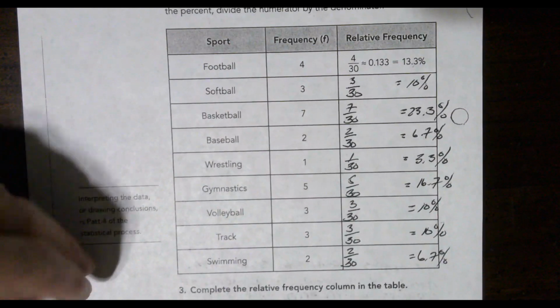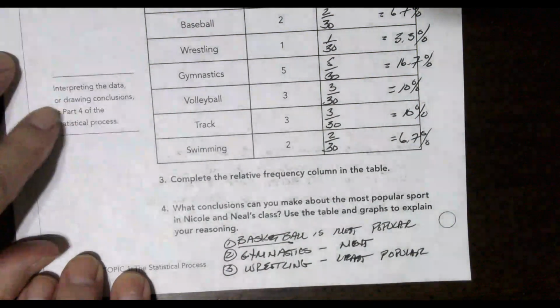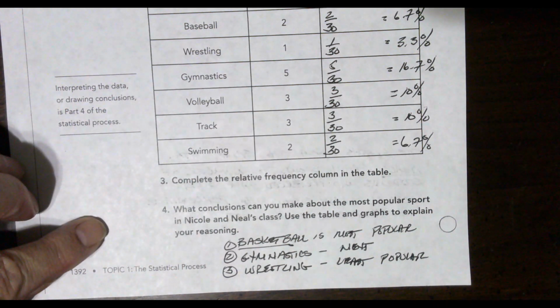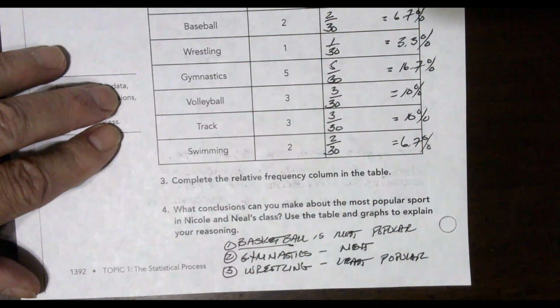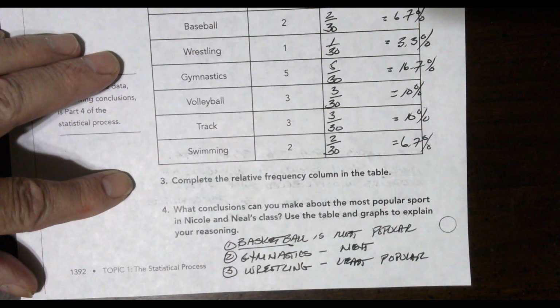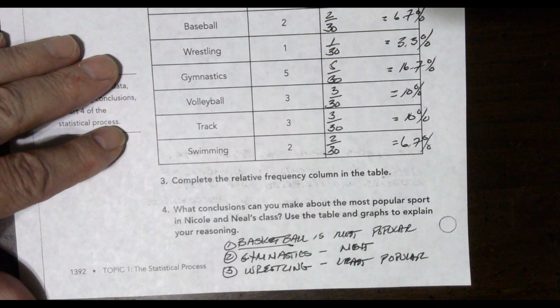Number 4, it's asking, what conclusions can you make about the most popular sport in Nicole and Neil's class? Use the table and graphs to explain your reasoning. So if we look at our frequency chart, we see that basketball has the highest number and the highest percentage, and it is the most popular. Then comes gymnastics at 5 over 30 or 16.7%, and then wrestling, which is 1 over 30, which is the least popular. Okay. So that's page 1392.